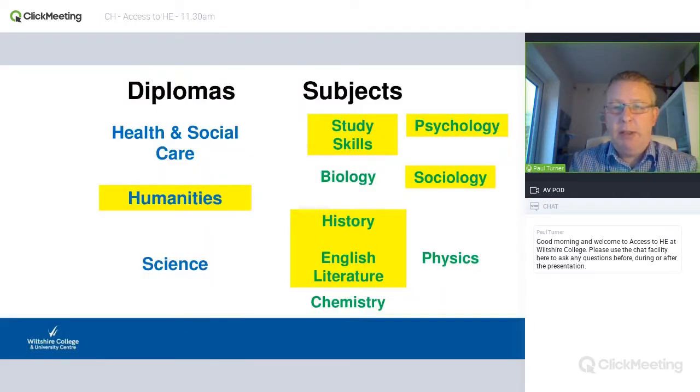For humanities, you could study psychology, sociology and history, or you could choose to do English literature. So any combination of 3 of those 4 is permitted under the humanities Access to HE diploma pathway.